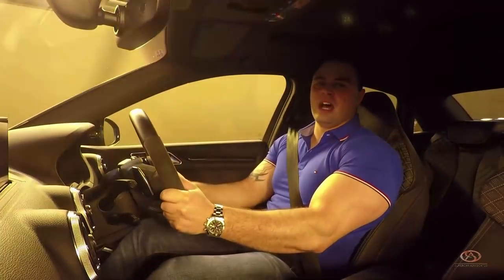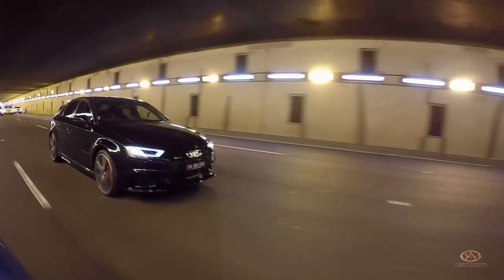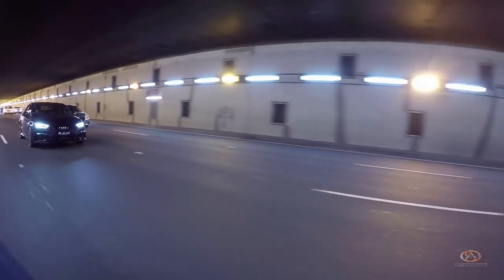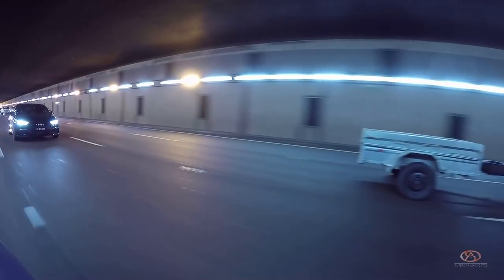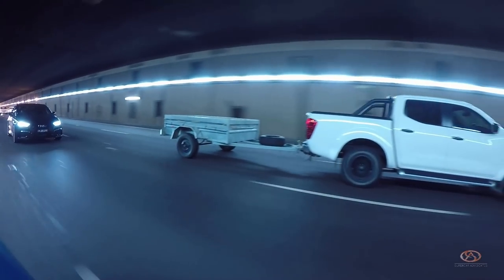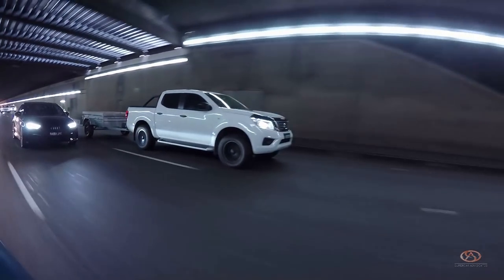This car is priced at $110,000 with a few options. This exact model here is $114,000 with every option. We've got the panoramic glass roof. We've got everything that you need to make this car a comfortable daily sports car that you can use every day, and it outperforms most supercars.